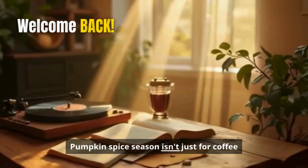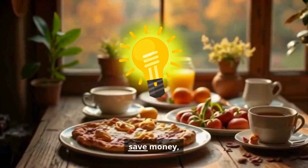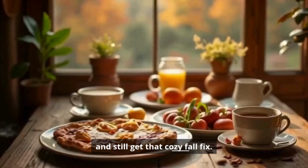Pumpkin spice season isn't just for coffee shops. You can make better drinks at home, save time, save money, and still get that cozy fall fix.